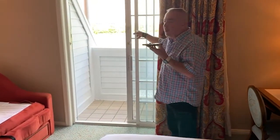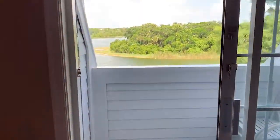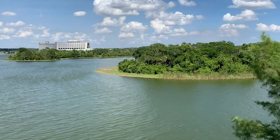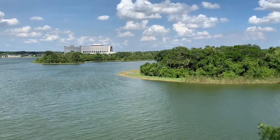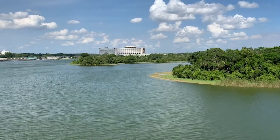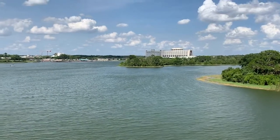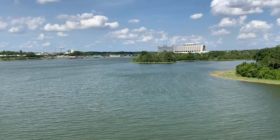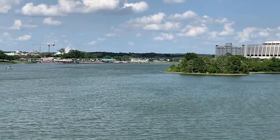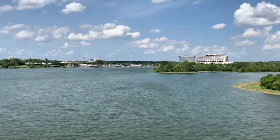Theme park view room, Corey, if you want to walk out on the balcony. It's a nice view. Got the Contemporary, and I think my new favorite thing ever in the history of things, the Bay Lake Tower. Cinderella Castle right there. I'm going to enjoy morning coffee or evening fireworks from this room. It's absolutely beautiful. Love this. So this works out well.